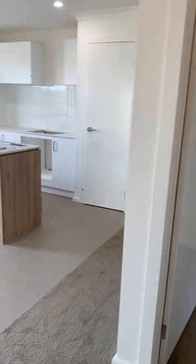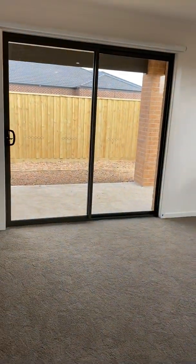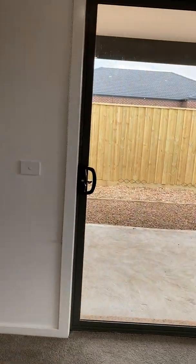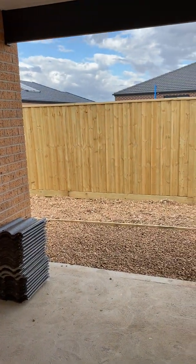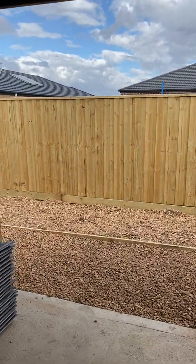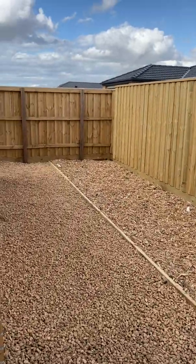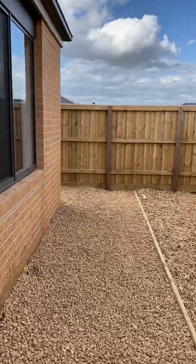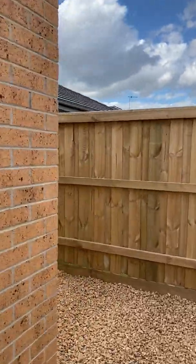So that takes care of the inside. Lots of space. I can tell you now, it's very well insulated. It's very windy out there. You wouldn't know it though, as we come out. There's still a bit of plant and foliage they're going to be putting in here, but as you can see, really low maintenance area here for you.